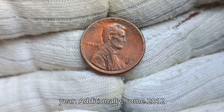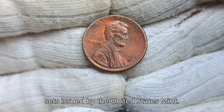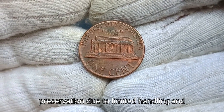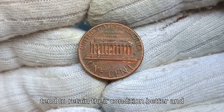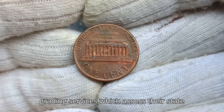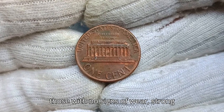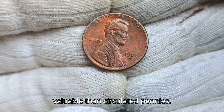Additionally, some 2012 pennies may be part of special collector's sets issued by the United States Mint. These sets often include coins with unique finishes, such as satin or reverse proof, or coins with enhanced preservation due to limited handling and special packaging. Coins from such sets tend to retain their condition better and are often graded by professional coin grading services, which assess their state of preservation on a scale from poor to perfect mint state. High-grade examples, those with no signs of wear, strong luster, and flawless surfaces, are more valuable than circulated pennies.